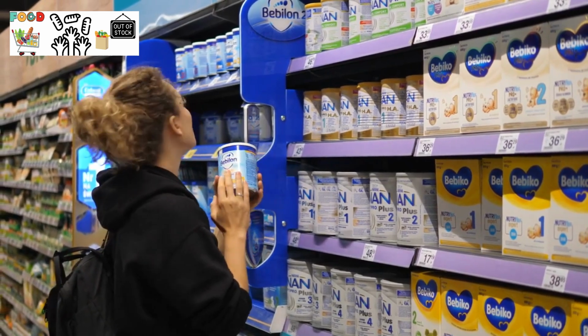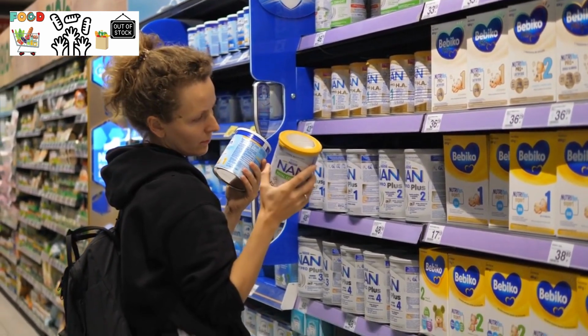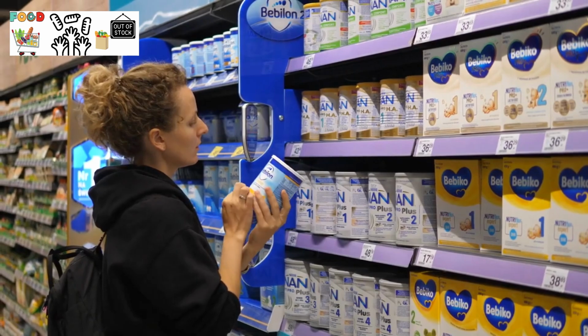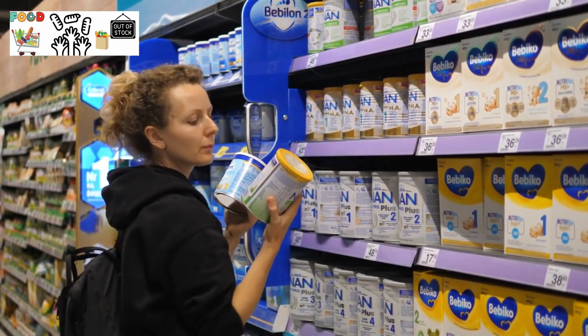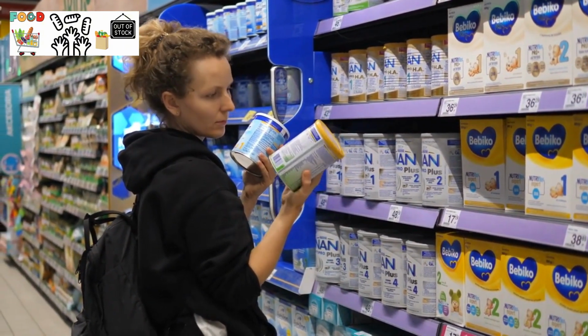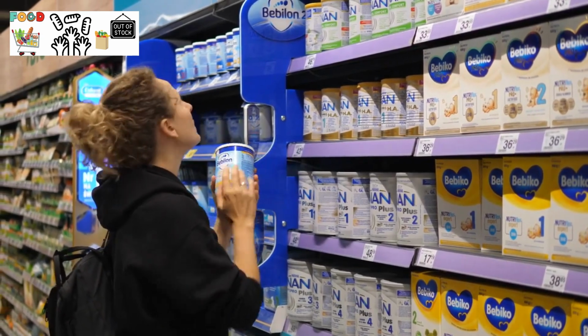But here's the thing. Not all formulas work for every baby. Some babies have sensitive stomachs and need specific types of formula. If you've already found one that works for your child, make sure to stock up on that particular variety. It might take a little extra effort, but it's worth it to ensure your baby stays healthy and fed. If you're still figuring out what works, start experimenting now.